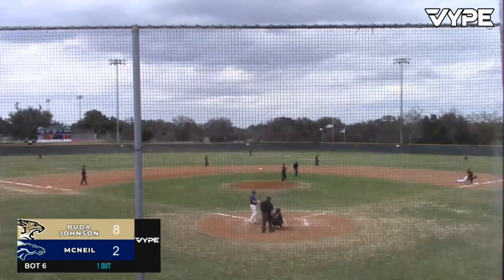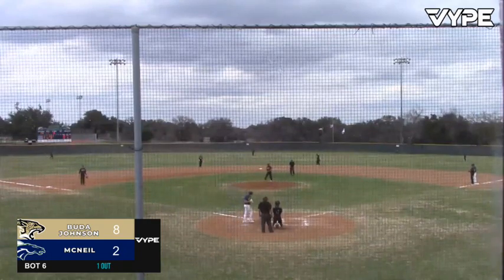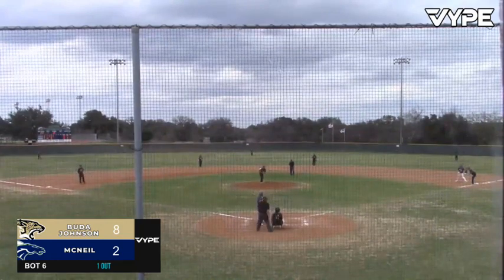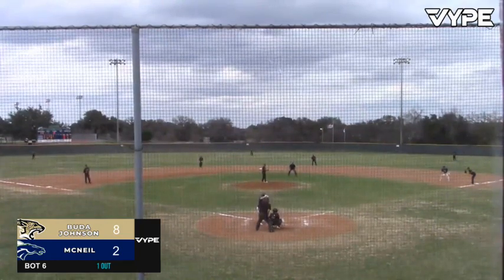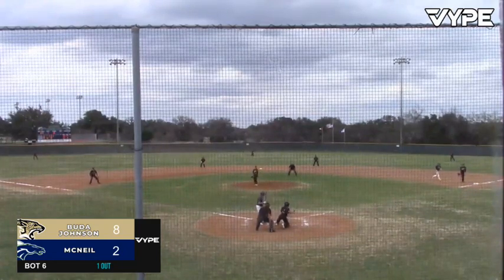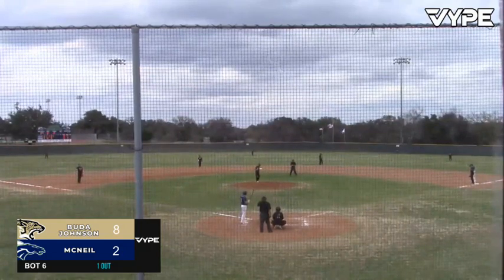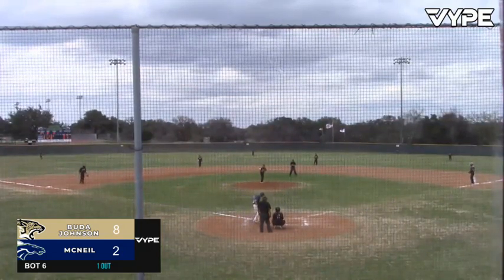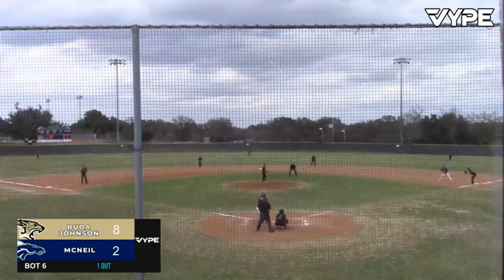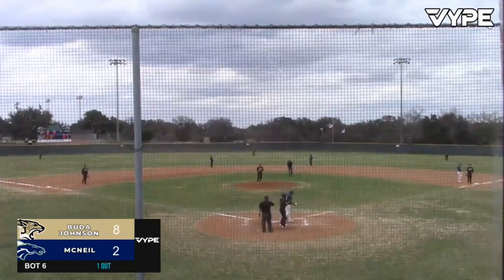And we're going to have a pickoff move over first. Ms. Mitt is back safely. It was a 1-2 pitch. Breaking ball misses outside. Two balls, two strikes, the count to Banks. Next pitch swung on and missed, strike three.